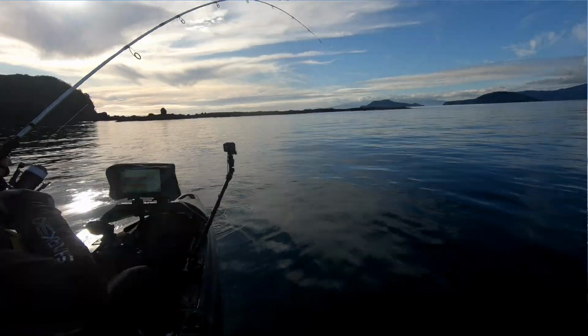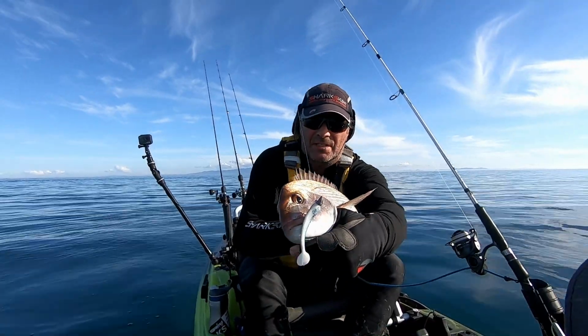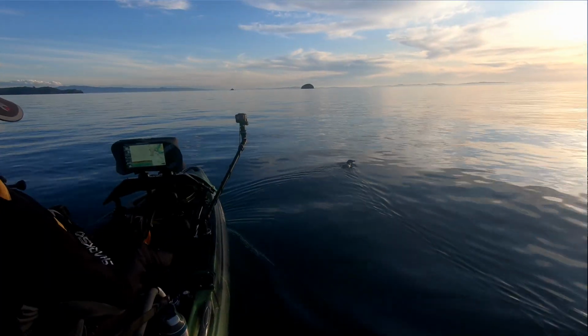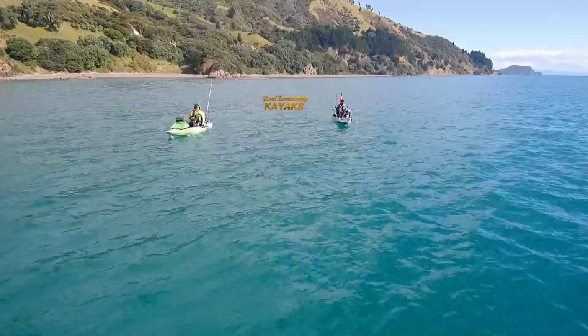In the shallows every time. You can see that bait there. It's a hollow belly there. Another eater. Didn't hesitate. I'm using a leaf jig at the moment. Well, I don't know if you can see it, but there's this penguin.